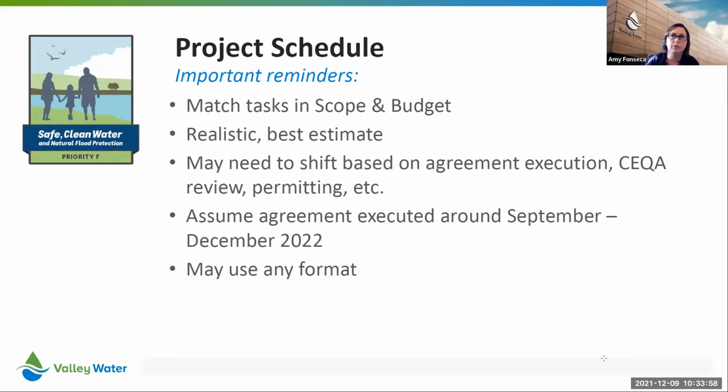So what some grantees do too is they'll do a starting point and then they'll build off of it by months or weeks. So, okay, our start date is in the spring, once we get the contract executed, then 2 months from then we'll have our planning done. And then 3 months from the planning, we'll have this done. So that's also an option. Again, we don't have super strict criteria. We will post a template on our website if you need one, but you can use whatever you want as long as it meets the criteria listed in the guidelines.